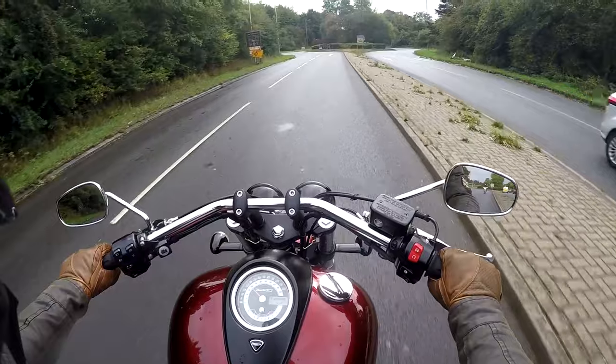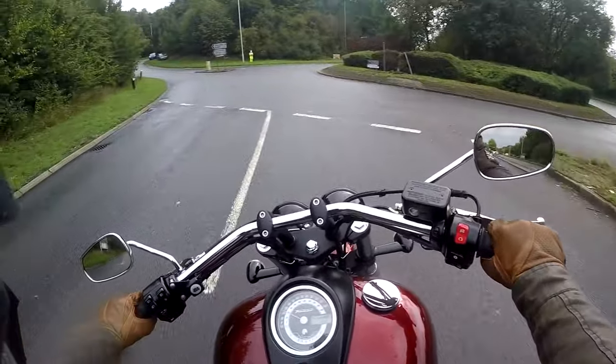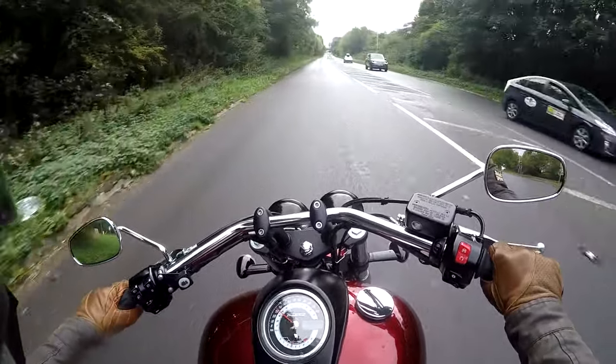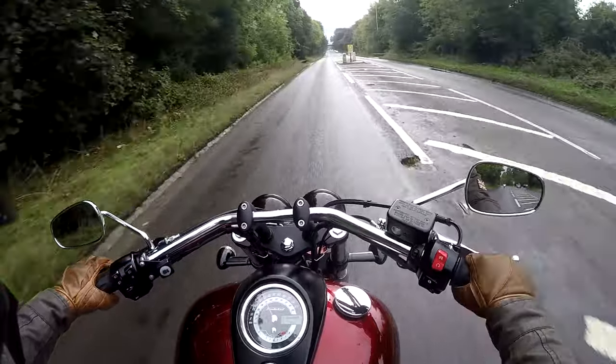But beautiful, comfortable position, lovely lazy ride, thumping along. Brakes aren't too hot, to be honest. Sorry, Steve. It takes a bit of stopping. I guess that's due to the size of the thing. All right, let's just open her up a little bit along here. That engine sounds absolutely beautiful.